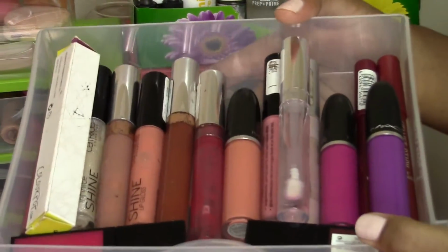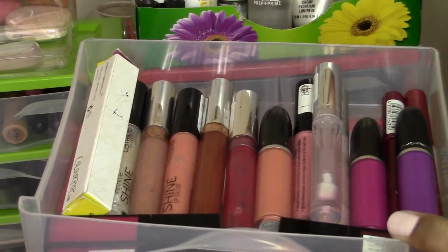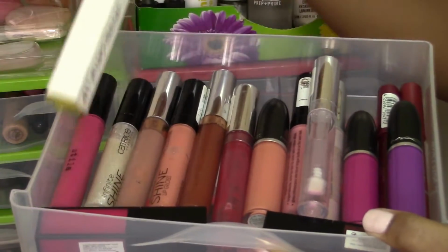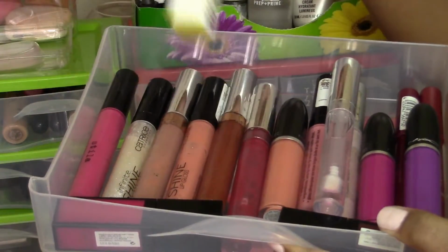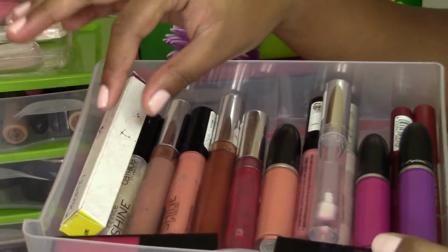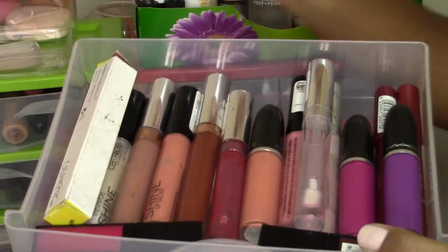Moving on to the next drawer, I just have lip glosses and liquid lipsticks and stuff that I tend to reach for on a day-to-day basis. So I have my Stila liquid lipstick, my ColourPop liquid lipsticks, my Ultra Satin liquid lippy in this box. I don't know why, you guys, but when things are still fairly new, I like to keep them in the boxes. Don't know why.